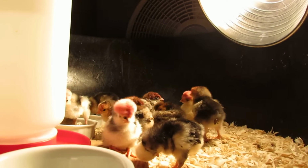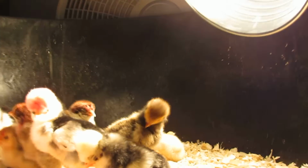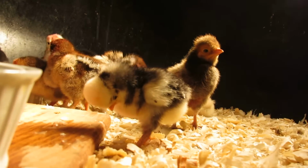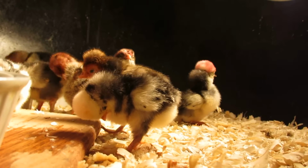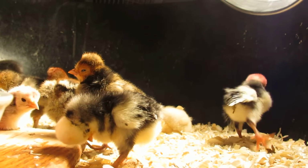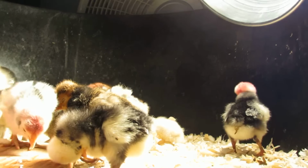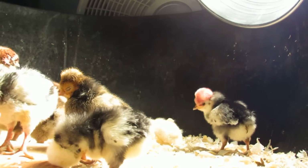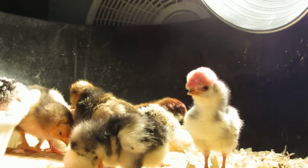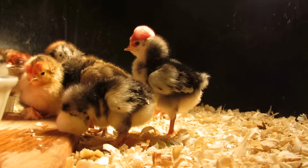Probably all wondering what the camera is. I think that's kind of cool how that one has like a black spot on its white afro, like in the very front. Oh, she's passing out. She's a cutie, this one.